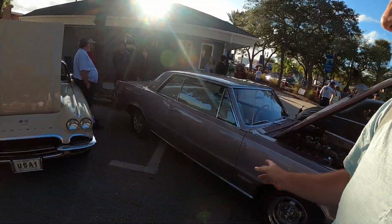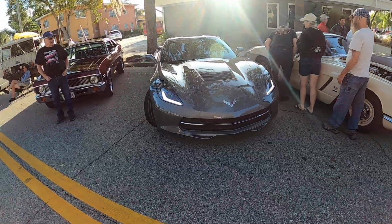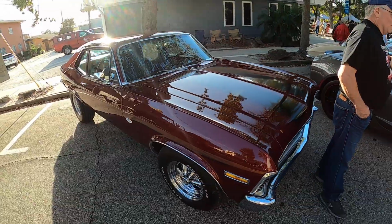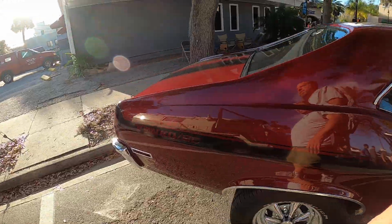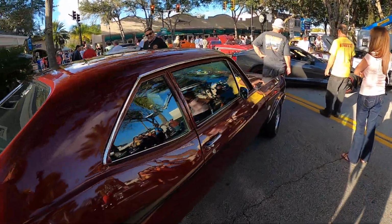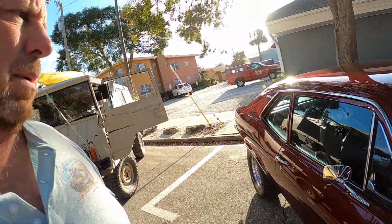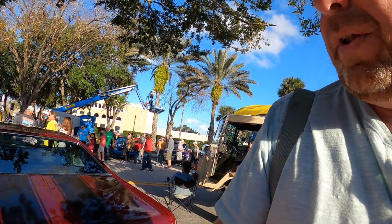So we saw this car last week. Not sure if this is a real Yenko or not. Most of the Yenko Novas that we find are clones.